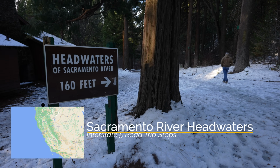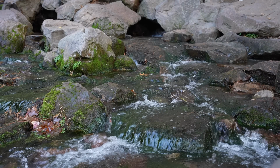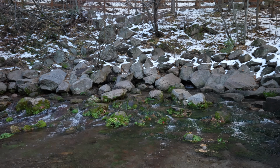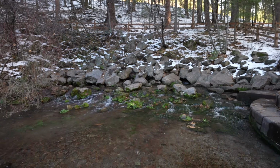My next recommendation is the Sacramento River headwaters. While in the town of Mount Shasta, head over to the headwaters of the Sacramento River. The headwaters are located in a small park at the edge of town and are signed so that they're easy to find.